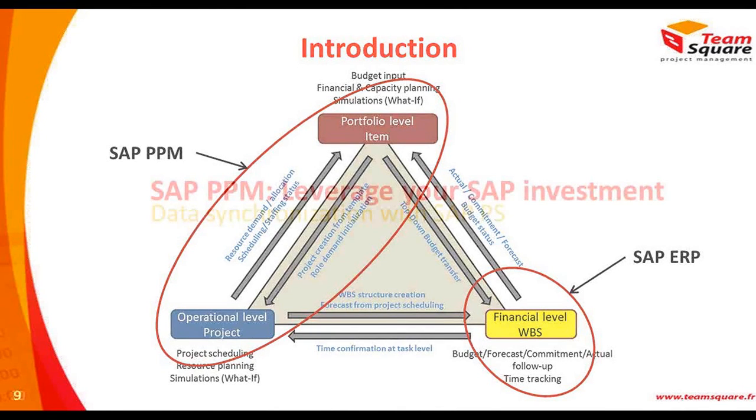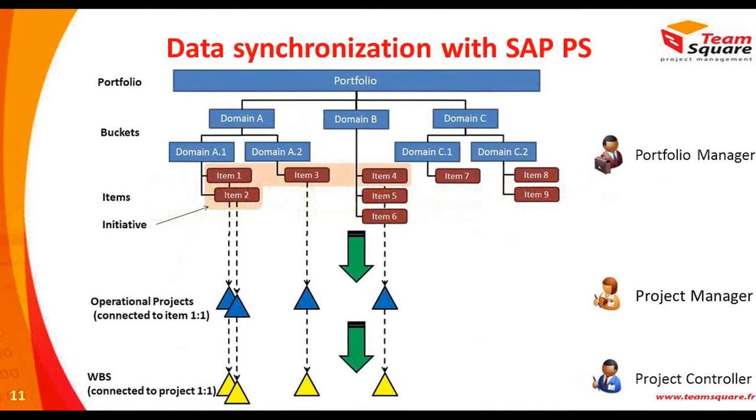Let's first start with the first topic today: how PPM is synchronized with the PS module and how you can leverage your current PS installation. One slide to illustrate how we structured the PPM application and how we can communicate with the PS module.